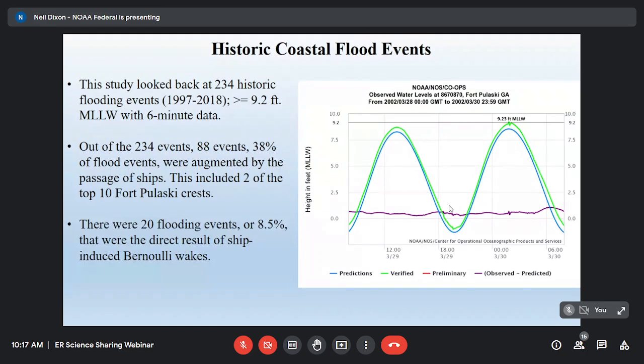And there were 20 flooding events, or 8.5%, that were a direct result of ship-induced Bernoulli wakes. There's an example of one of these cases to the right. You can see that the natural water level curve would have crested just below the 9.2 foot flood stage, but that Bernoulli wake and the surge wave was able to increase the water levels just slightly above 9.2. So this is one of those flooding events that was a direct result of the ship wake itself.